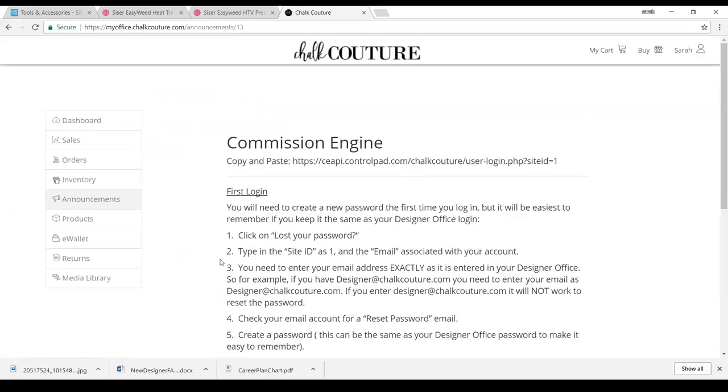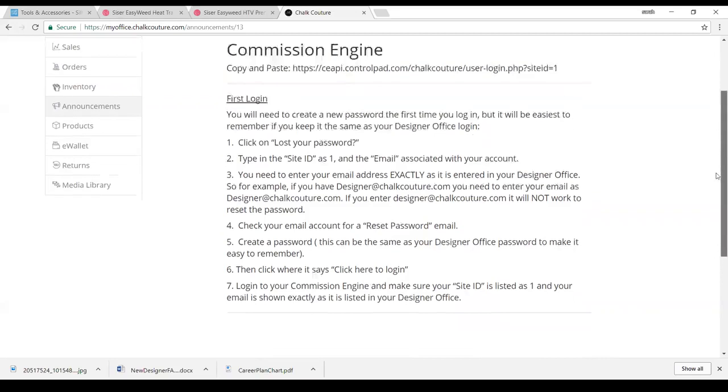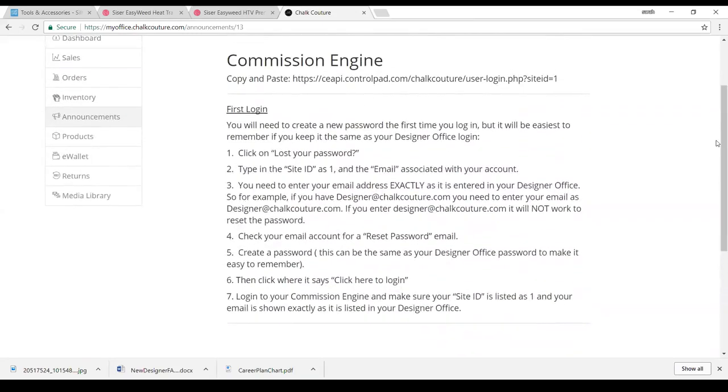All right, the last thing I wanted to do was show you Commission Engine. Your Commission Engine is how you are going to keep track of your downline, your volume. If you have your team, you're going to want to know who's qualified on your team, and all that kind of really important stuff. When someone's like, how do I find my PV? It's in your Commission Engine, okay? So you guys, this needs to be one of the first things that you set up after you sign up for Chalk Couture. You need to go through and set up your Commission Engine, okay?